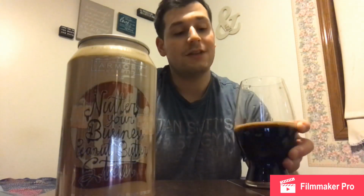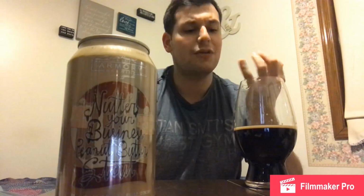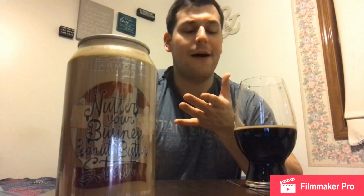So what I was saying was, I like the way this beer rounds out. It really just comes around from this rich, milky, dark chocolate kind of thing. Kind of bitter and creamy, and then it just dries out with this roasted nut, peanut wafer bitterness that just leaves your palate.